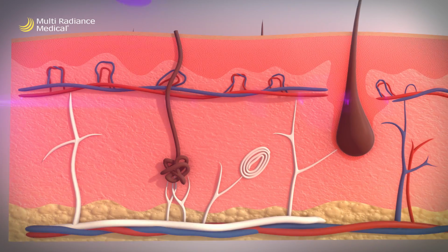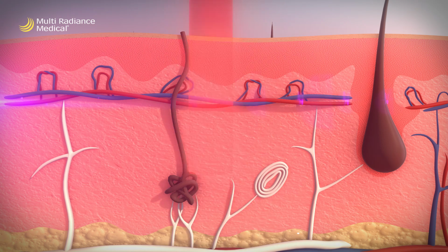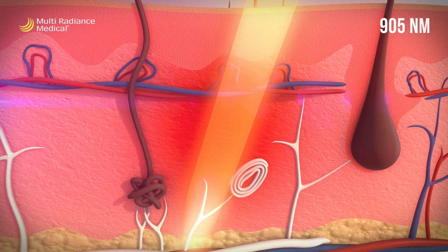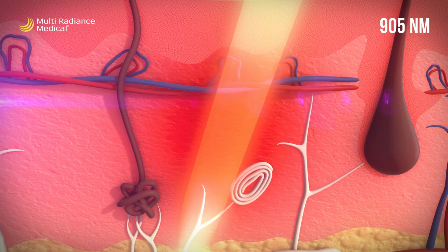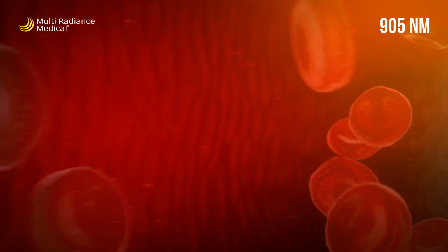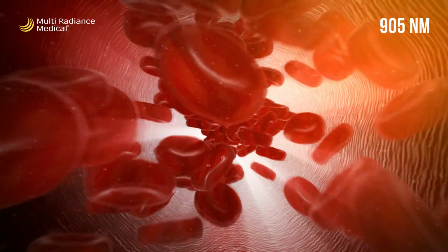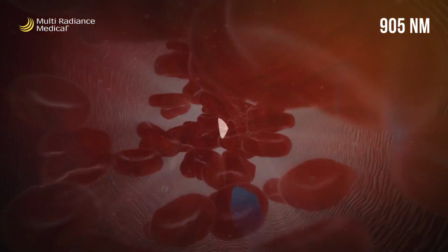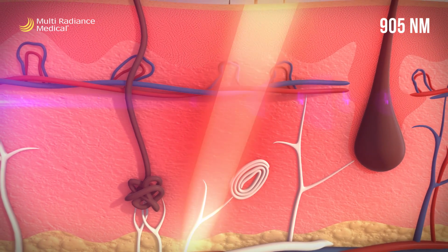The superpulsed laser at 905 nanometers provides high-powered light in 100 billionths of a second pulses that drive photons up to 10 to 13 centimeters deep into the tissue without a harmful thermal effect. The full 25 watts of power is being generated at the peak of the pulse, creating high energy density. In addition, the energy delivered at 905 nanometers wavelength is most efficiently absorbed by hemoglobin in the blood. More hemoglobin reduction and increased circulation of blood means more oxygen is supplied to the cells. This creates a beneficial systemic effect throughout the body.